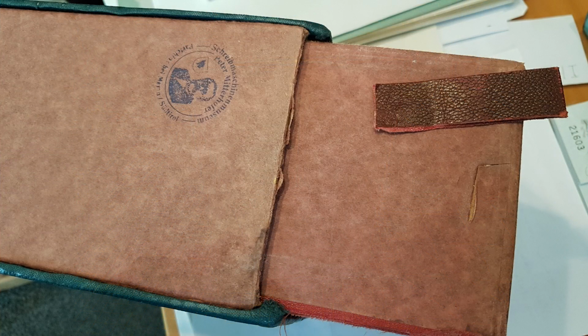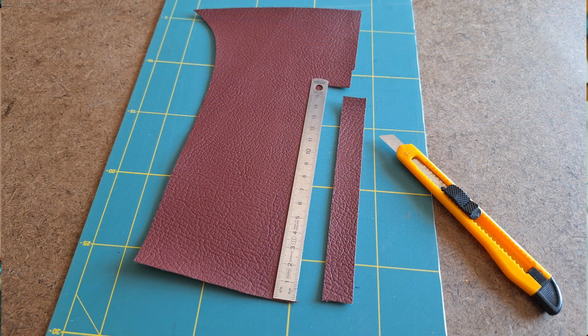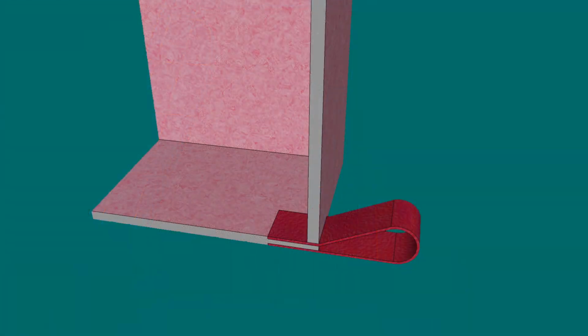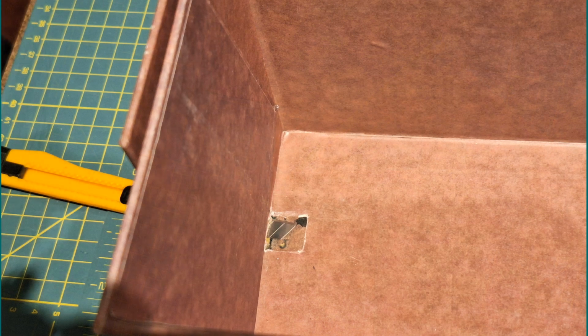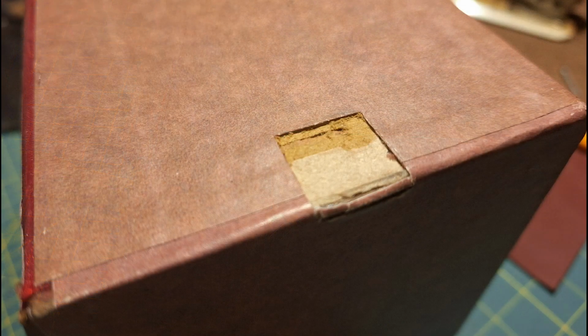The photos I got from Schrijfmaschinen Museum Pieter Mieterhofer made it possible to determine the dimensions of the loop I had to make. I took the faux leather and cut a strip of the correct dimensions. As shown in the sketch, one end of the loop must be inlaid in the inside and the other end in the outside of the bottom. So I carefully cut a slit through the sidewall of the box for the loop end to pass through and made a rectangular cutout in the bottom just deep enough to accept it. On the outside of the bottom I made a similar cutout for the other end of the loop.